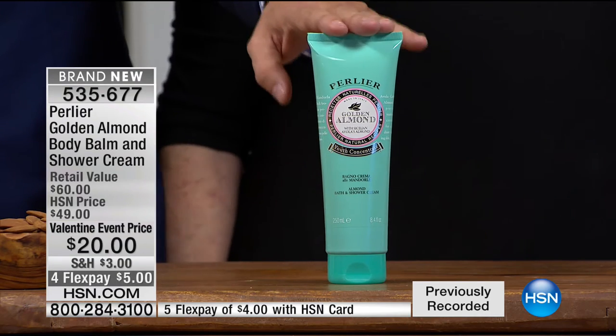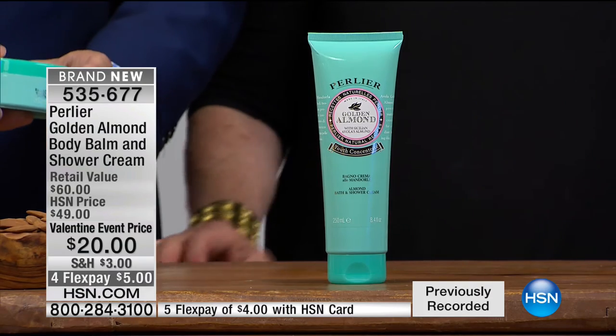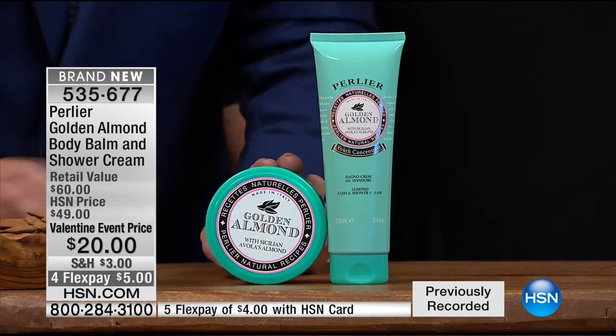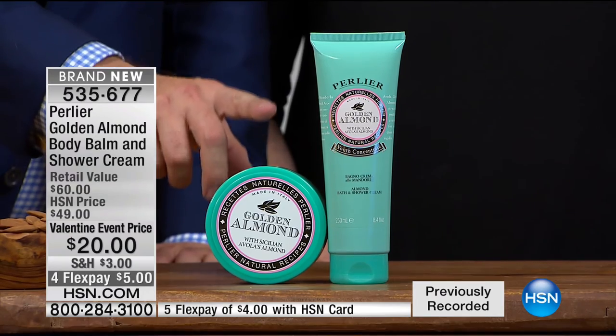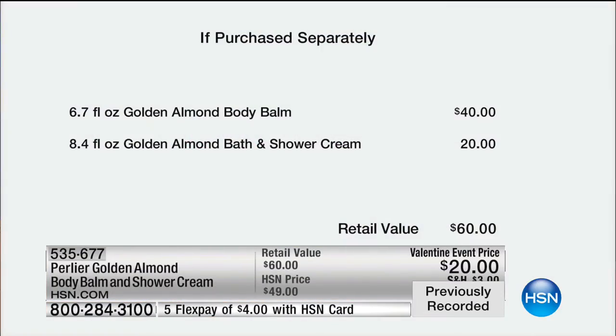This does not smell like a traditional almond, and I'm gonna explain that in a second. What I've done is we have added the Avila whipped butter, $40 here at HSN, $50 if you came to our site, as our gift to you. Are you kidding me? That $40 body balm is your thank you. It's our Valentine's Day gift to you.